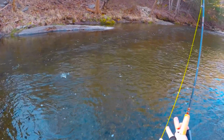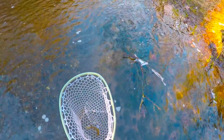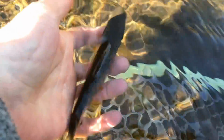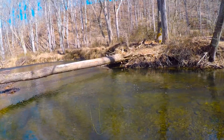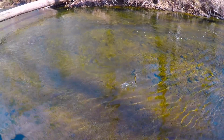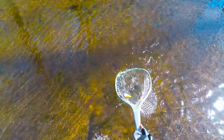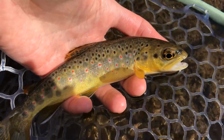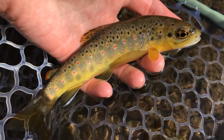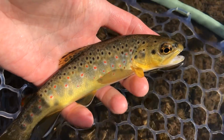Oh, there's another one, guys. Guys, how beautiful is that wild Gunpowder brown trout here? He took the Josh Miller special. It's a beautiful fish. Oh, there's a fish, guys. Guys, another beautiful red spotted wild brown trout. Look at that adipose fin. It looks like somebody painted it. He took the Josh Miller fly as well on the dropper.